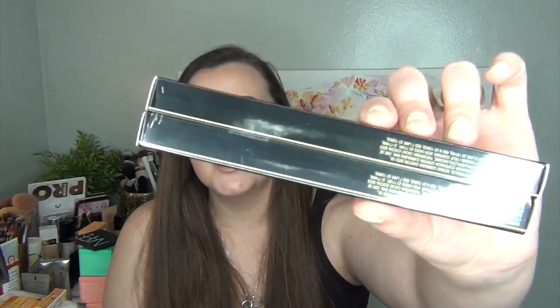We got two Illamasqua coloring pencils for the lips, and I got the shades in Lust and Media. I have not tried anything from Illamasqua, so I'm actually kind of excited to try this. I'm not gonna whip these open because it'll take me forever, but two of those.